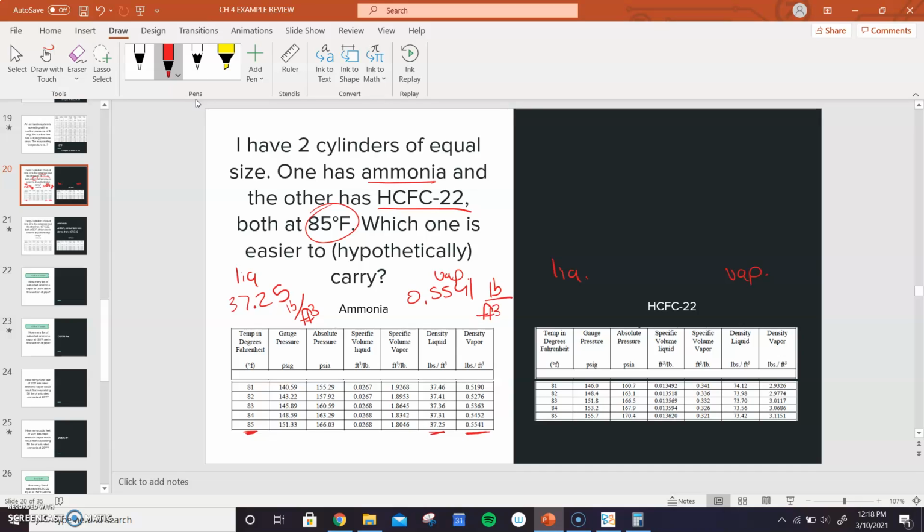Now for HCFC 22 at 85, the density of liquid is 73.42 pounds per cubic foot, and the density of vapor is 3.1151 pounds per cubic foot. Now, we're trying to see which one is less dense. If we had a cylinder that was a cubic foot of one and a cylinder that was a cubic foot of the other, which one would weigh less?